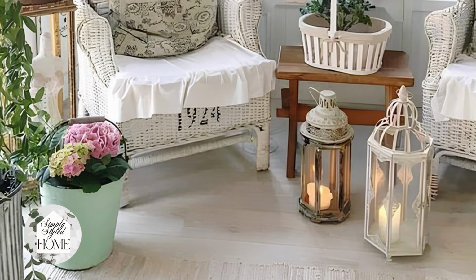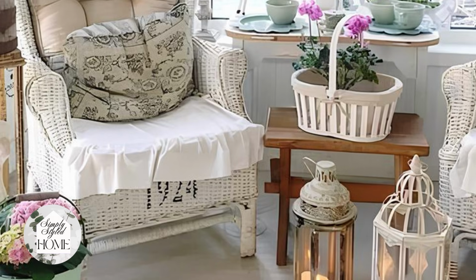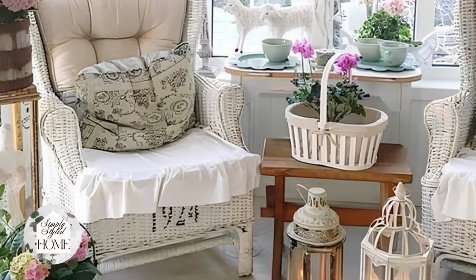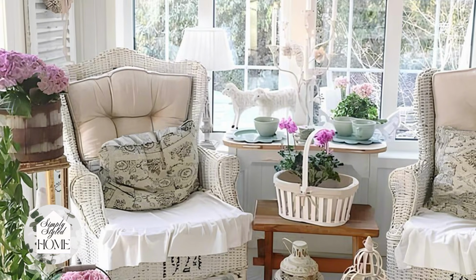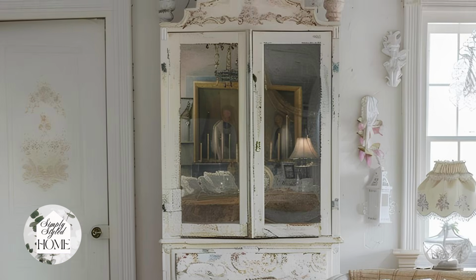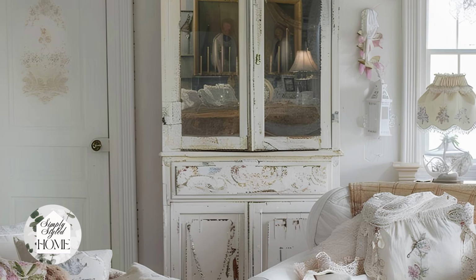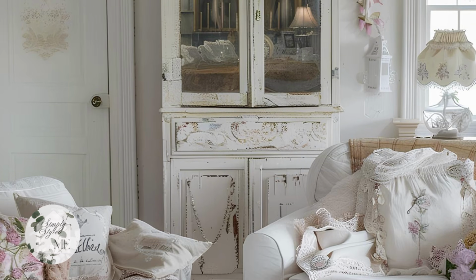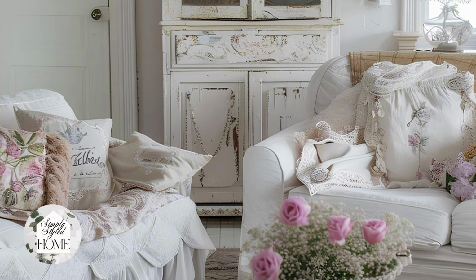First off, let's talk about furniture. With shabby chic, it's all about embracing that slightly worn, lived-in look. You know when a piece of furniture has some scuffs. Maybe the paint is a little chipped, and it just feels like it's been through a few decades of life. That's what gives it character.